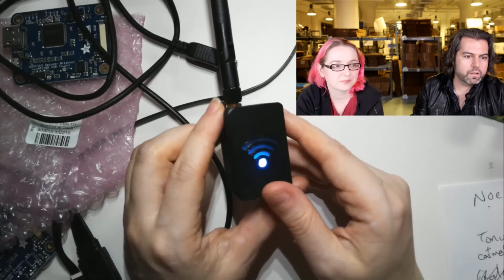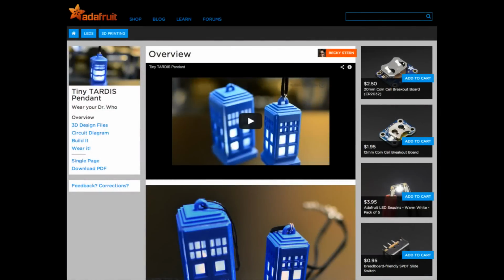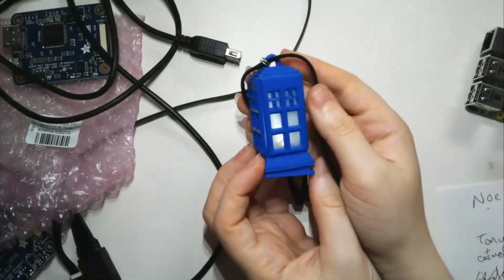Moving right along in our tutorial journey. Next up, we're going to show this video shortly. This is the tiny TARDIS pendant. Oh, your Doctor Who? Yeah. Oh yeah, this is super cute. We'll show it on the overhead too, but we're going to show it on the video.